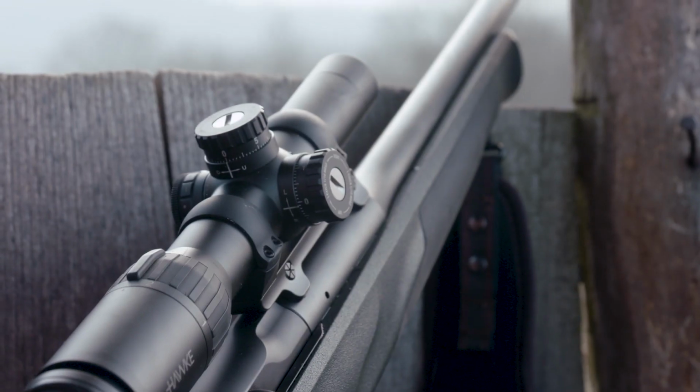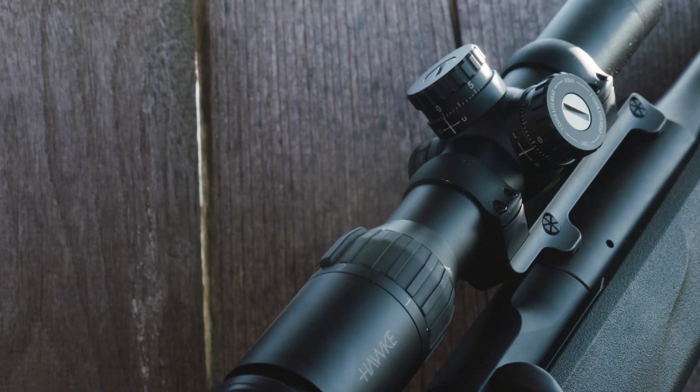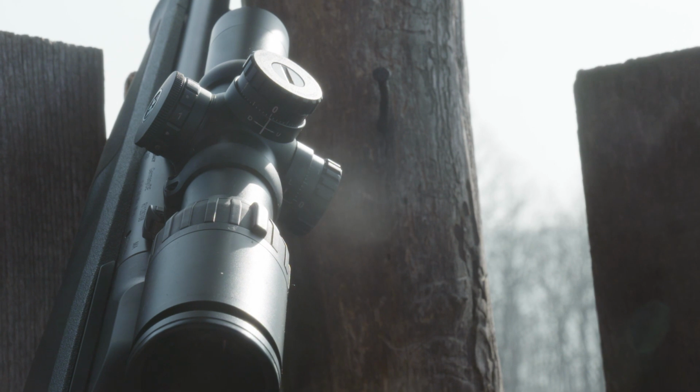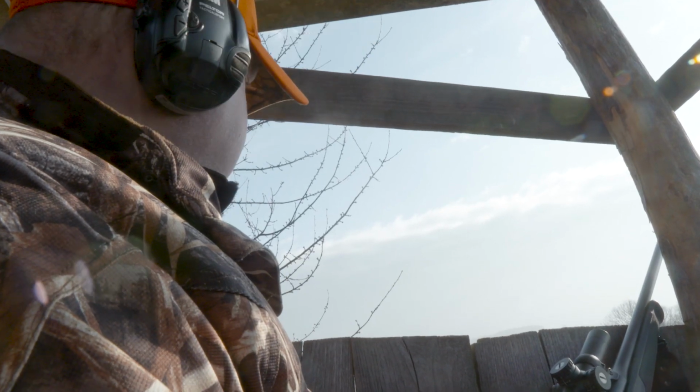On top again, we've got the Hawke Frontier 30 1-6x24 illuminated tactical reticle, 6 levels of brightness. It's got the exposed lockable turrets on the side, which are 1/10 MRAD. So all in all, it's a really good pig killing combination. All we need is some pigs.